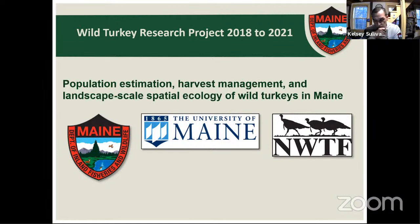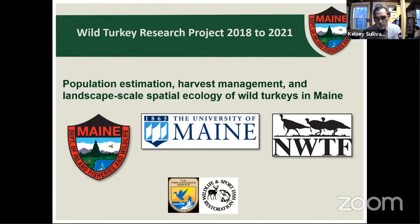There was a lot of other folks involved, but I also wanted to note that if we back up to that slide that I showed you of the stage that's set for wild turkey restoration, 1937 Pittman-Robertson Act, 75% of the funding for this research project came from that act, or from that source of funding. And that's administered by the U.S. Fish and Wildlife Service under the Wildlife Sport Fish and Restoration Program. So that's key to many wildlife species management and monitoring and research.